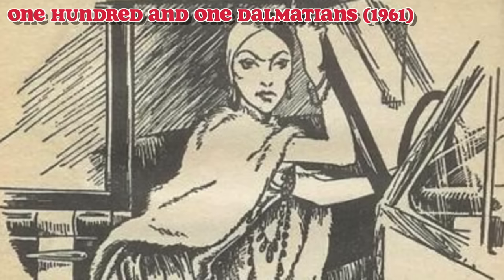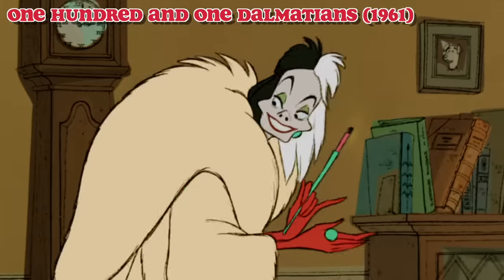In the book, Cruella is depicted as a glamorous London heiress with a cool temperament whose one and only love are fur coats.